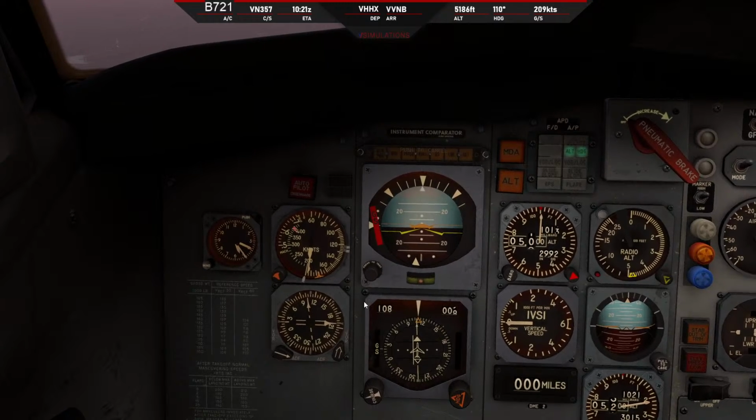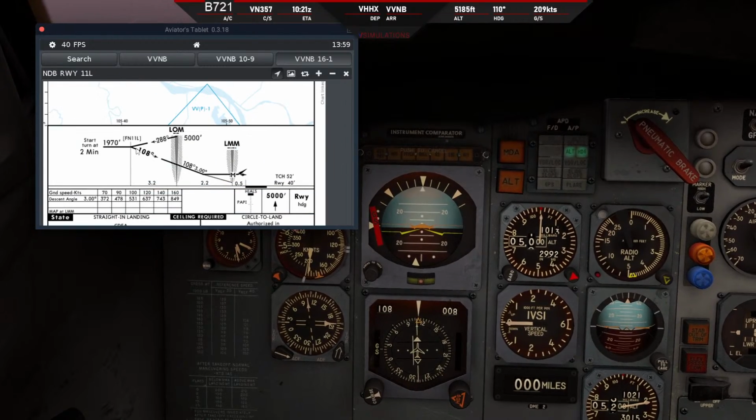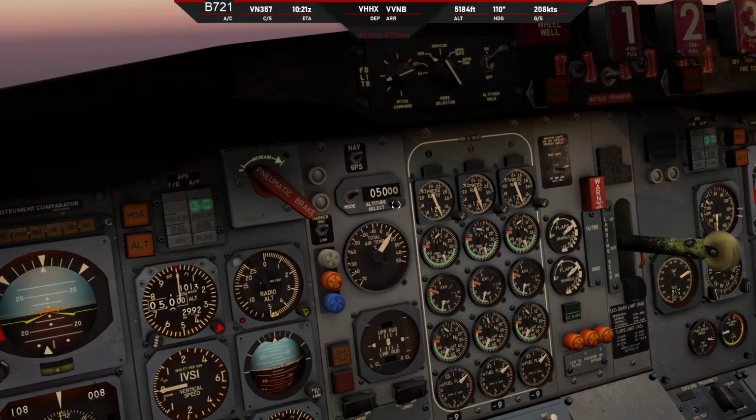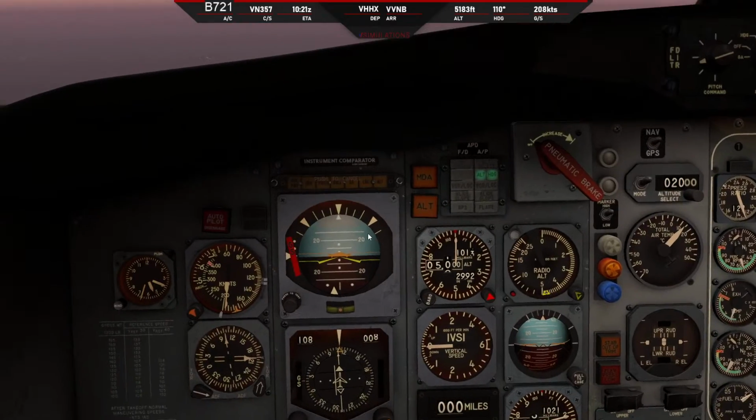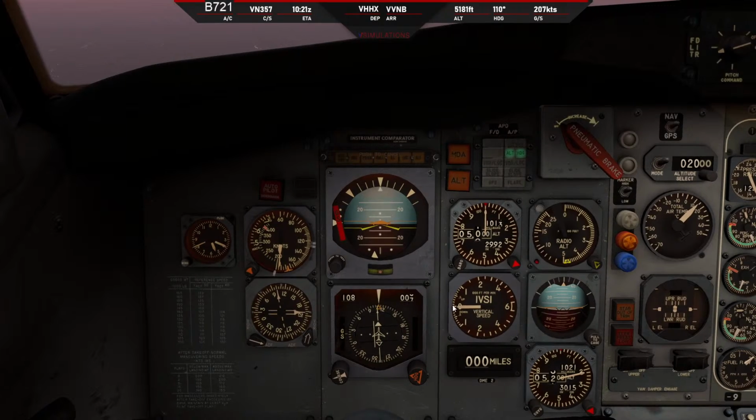All right, so we're going to make this turn. Once we cross the NDB, we're going to descend to 1970. So I'm going to set up 2,000 feet here. I'm going to slow down so I'm not overspeeding everything. You can see we're still a little bit off. Come to the left now. We got to make opposite corrections.